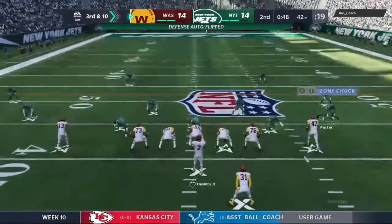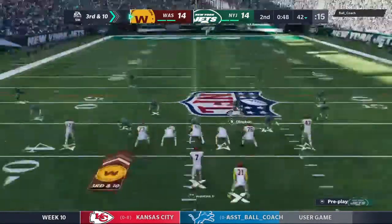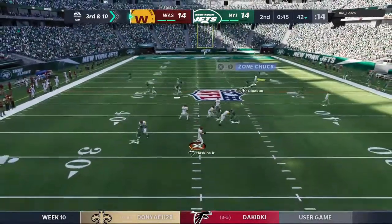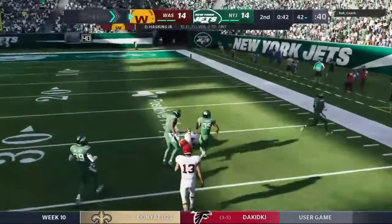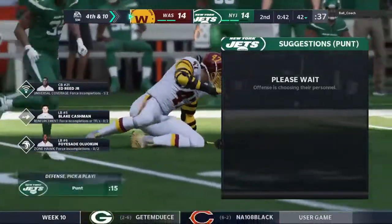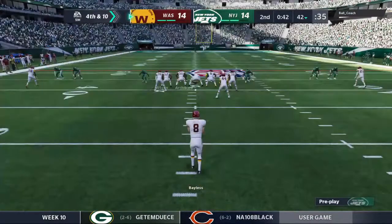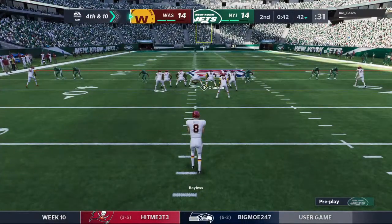So back-to-back incompletions, and that has him staring at a 3rd and 10. Throwing again, here's Haskins. And that is incomplete. That could be the stop this defense needed to get them back on track. They've been pretty well dissected by the offense here in the first half. After that possession, now they know that they can compete with this offense.